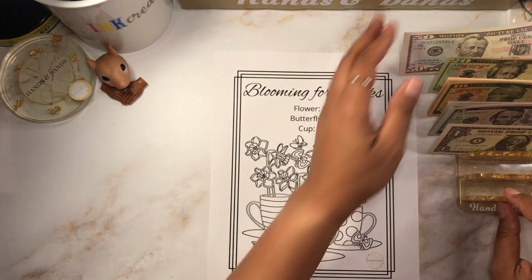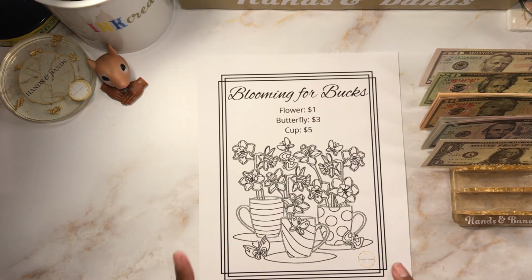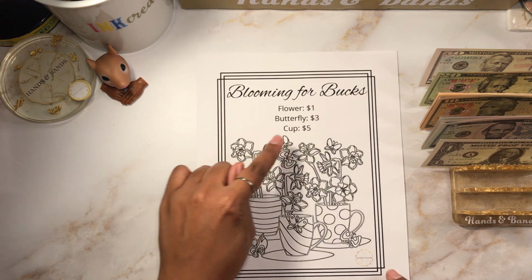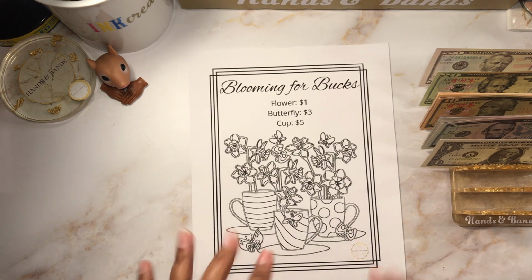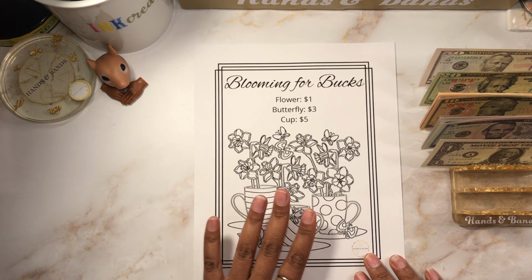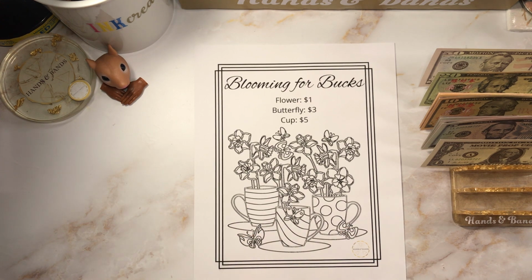This is Blooming Budgets, and basically, it's a coloring page. So, the flowers are each worth $1, the butterflies $3, and 6 butterflies, so $18 of butterflies, and the cups are 5 each. So you would color it in and then save that amount. So if I were to use this today, and I think we should, let's do it.